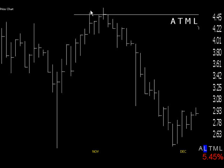Okay, so what do we see? Well, the beginnings of an ascending triangle. And there we have it. We haven't really quite broken out of it yet, but that's why I think if we pull back down somewhere down into this area tomorrow, it'd be a good opportunity to get a position going.